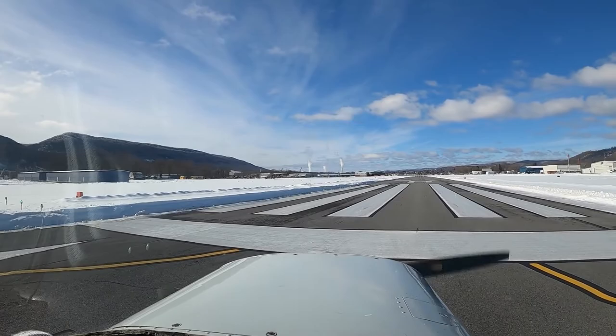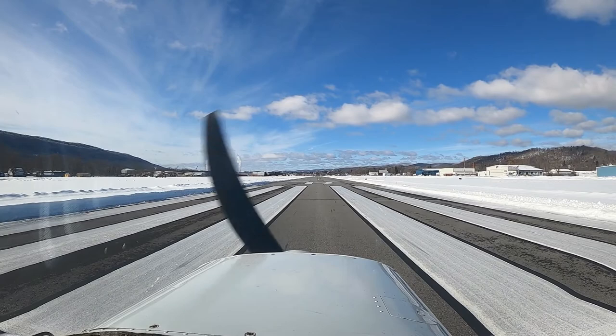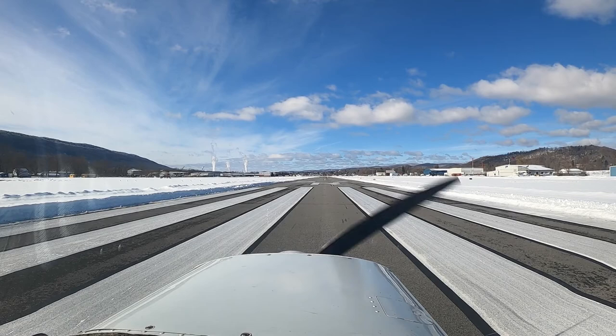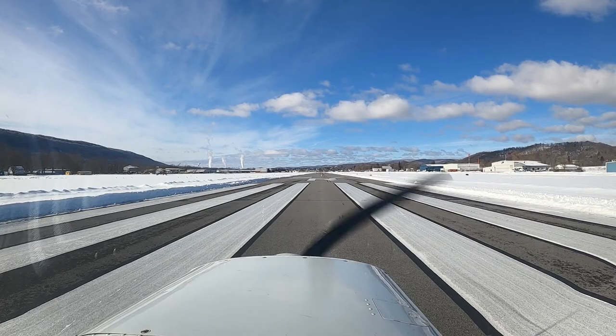Can I use the displaced threshold for takeoff? Yep. Yeah. I just can't use it for landing. All right. I'll do a short field. Alrighty. In the air before the VASI. 2250. We're good.